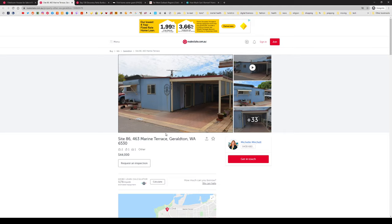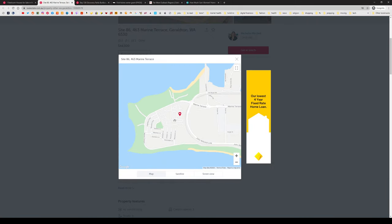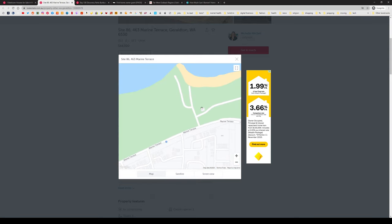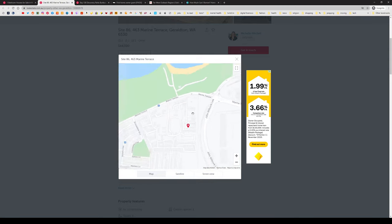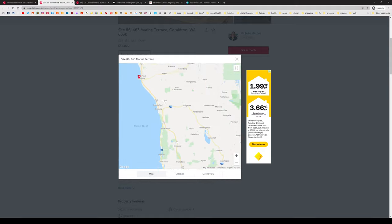This is like a, where is this place? Geraldton. So at least I can look at a map. Oh, it's close to the beach type place. Looks like a nice place. Like, where's this? Oh, okay, so it's right there.